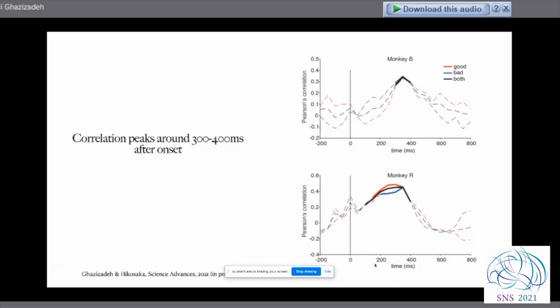And after the onset of the stimulus, it takes about 200 to 300 milliseconds for the PFC and SNR values to become correlated. So the max correlation is around 300 to 400 milliseconds for both monkeys between PFC and SNR. And the correlation is the same for good objects, bad objects, or if you combine all objects together, which is the black curve here. Okay.